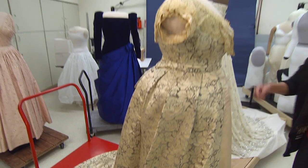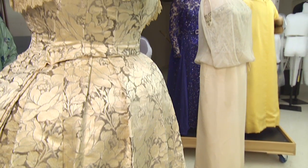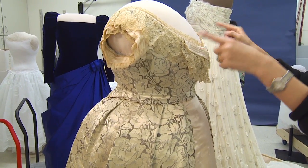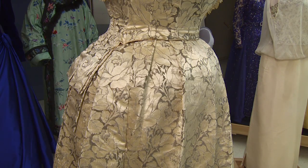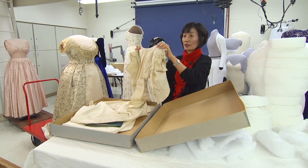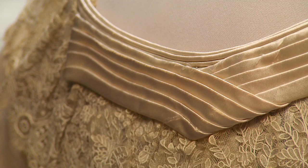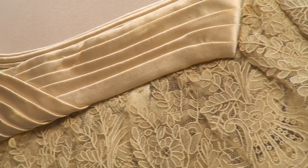So as you see, this bodice is totally different compared to other modern mannequins. This one has a short bodice, and the shoulder is dropped, and it's because of a corset, the shape is totally different. So I used this replica of the muslin pattern to create this form, so I don't have to handle the original costume, which can be really fragile.